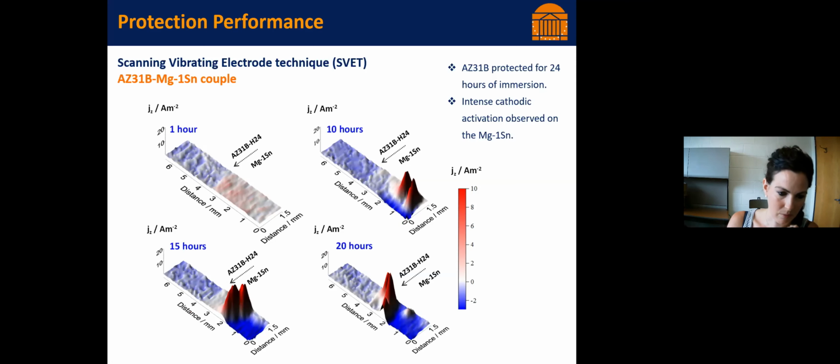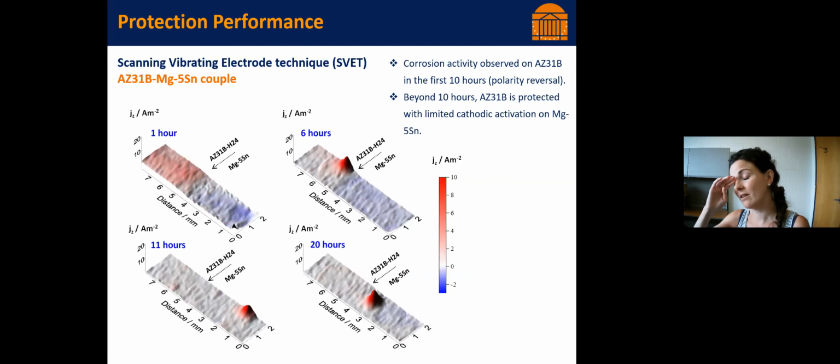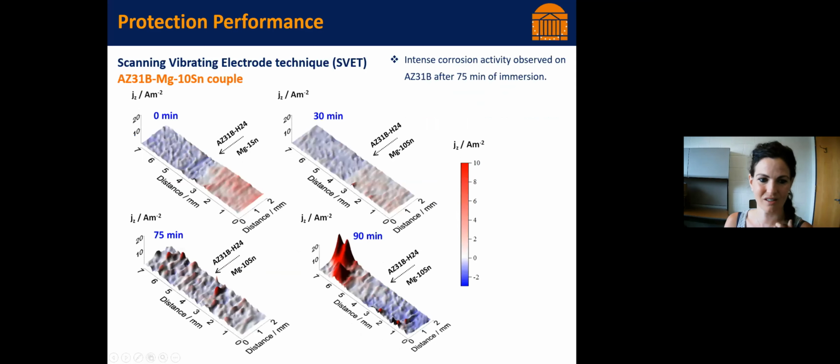If I move to the magnesium-5 tin, things started out really badly for the first 10 hours. Right from the start, the AZ31B was anodic, and the magnesium-5 tin was having a free ride, being protected for that time. However, the good news here is after about 10 hours, for the remaining 14 hours, we had polarity reversal in the right way, so protection was afforded for the second half. And the self-corrosion on the magnesium-5 tin was pretty minimal. So if we ignore those first 10 hours, which obviously we can't do, but if we just look at the remaining time, that's kind of where we want to be for our ideal sacrificial alloy.